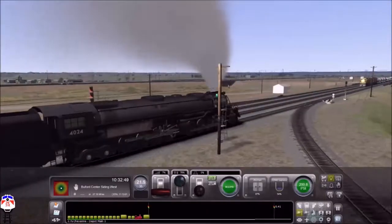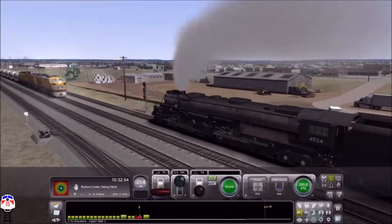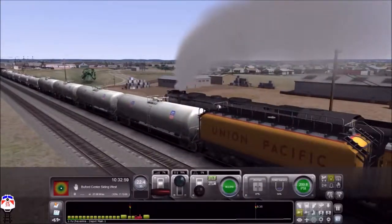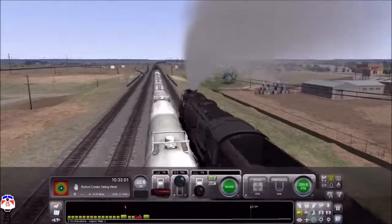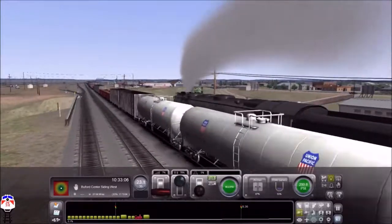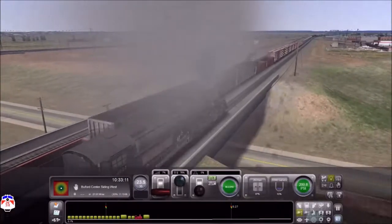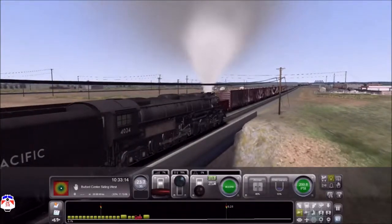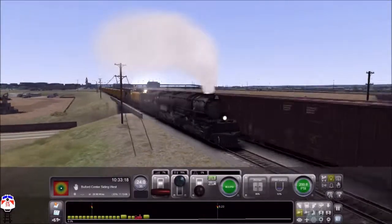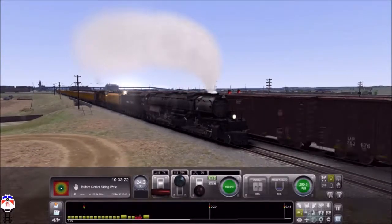You'll see, she picks up speed real fast. Speaking of the turbine, there's one right there, hauling a tank train. It's surprisingly quiet. The real turbines were loud. Those things were powerful. They essentially were the Big Boy's first replacements. I'll have to do a separate video on them. They were big, they were loud, and they were awesome. But they were also very costly to operate and maintain, so they didn't last very long. But they were a spectacle in their own right, just like the Big Boy was.